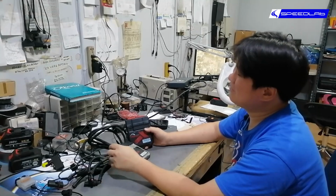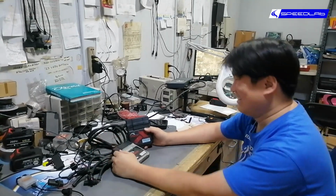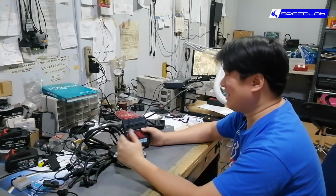Then, what's the new one? Veloz, Rush, Raize. Oh, there you go. So that's 10 cars right then and there.